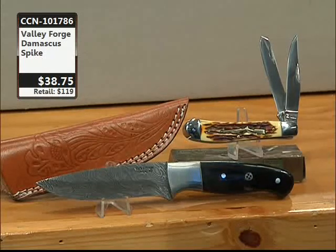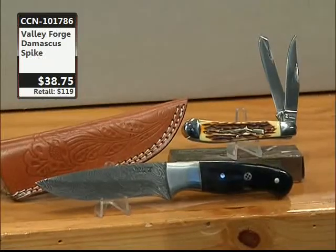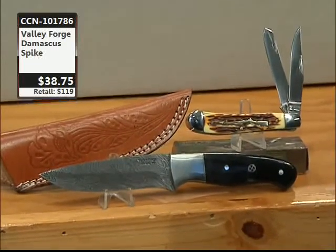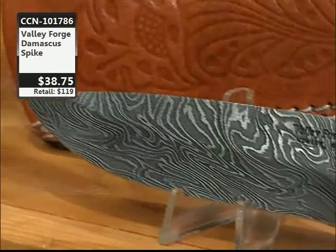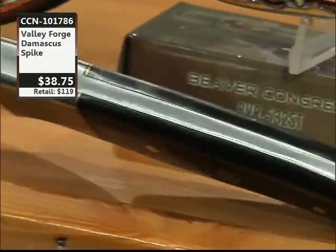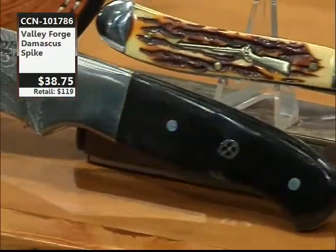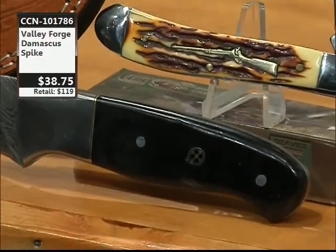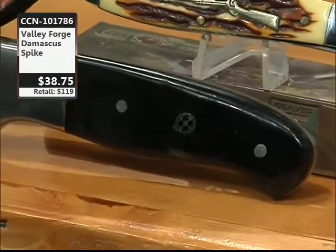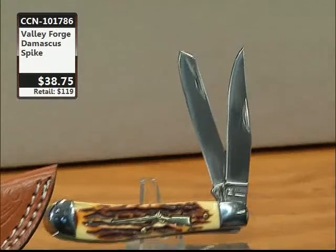Valley Forge Damascus Spike. This one also features the buffalo horn on the handle, has that mosaic pin in the center, and all of this gorgeous Damascus. This is a good frame. I like the look of this frame. Look at the thickness of that Damascus steel. Leather sheath, of course. And free trapper, because everybody likes free.